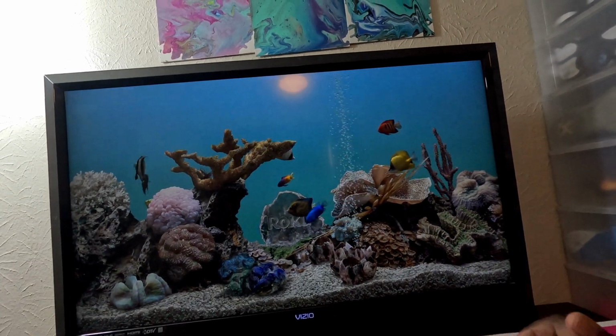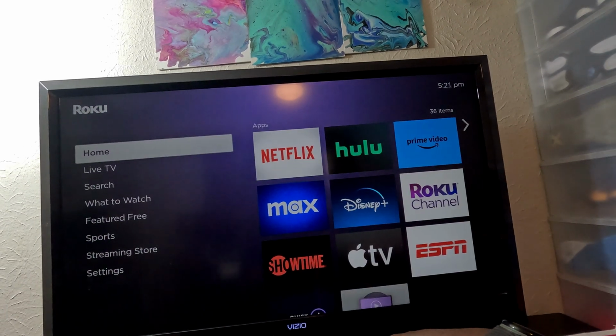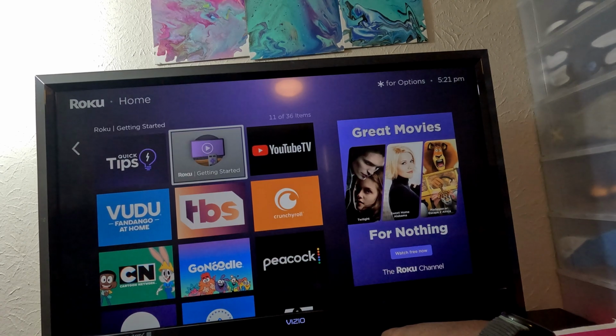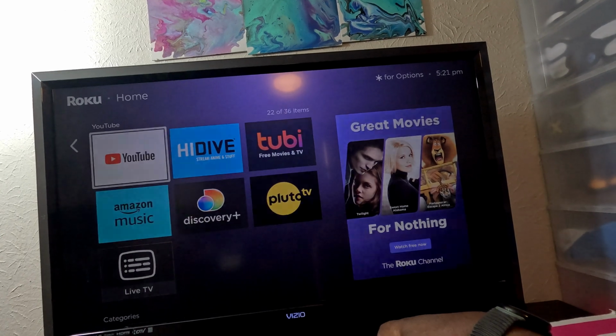So, yeah, we've been rocking with Vizio for a while, and they last. They really last. I don't understand when people say that Vizios don't last, but look, check it out. Now this is 13 years old right here. 14, actually. It came out in 2010. This is old right here. And everything works perfectly fine.